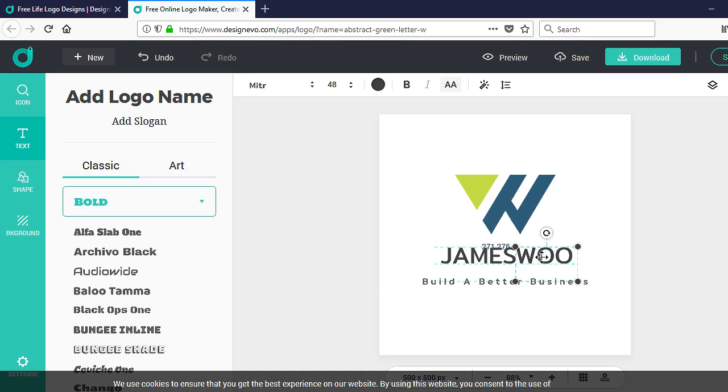to the center point. Okay, for example here, the lines will show up to tell you that you're at the center point, so that your logo and images won't go haywire.